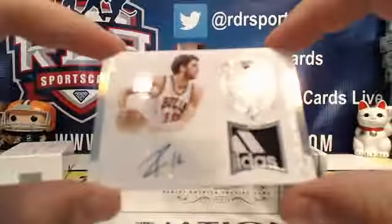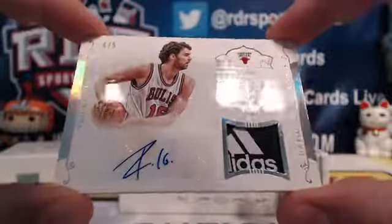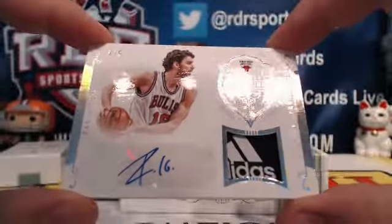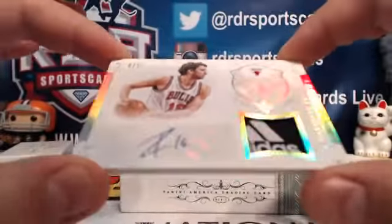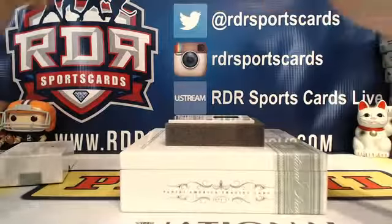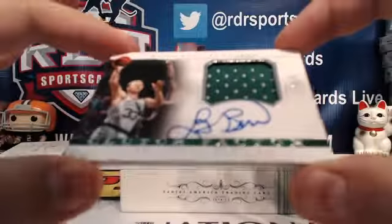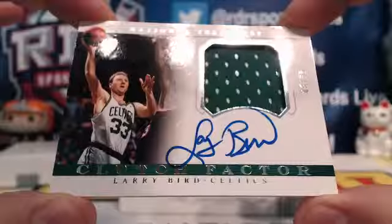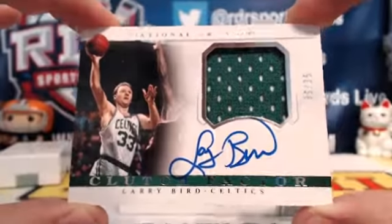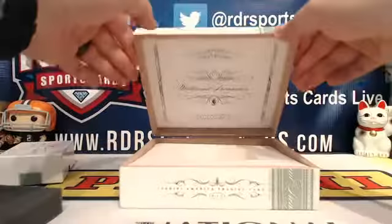Nice hit here. Pau Gasol, 4 out of 5 with the Adidas patch. 4 out of 5, Pau Gasol. Nice. Next up is a veteran, Clutch Factor, Larry Bird. Larry Bird, 5 out of 35. 5 out of 35, Larry Bird. Good box. All right, let me get the video.